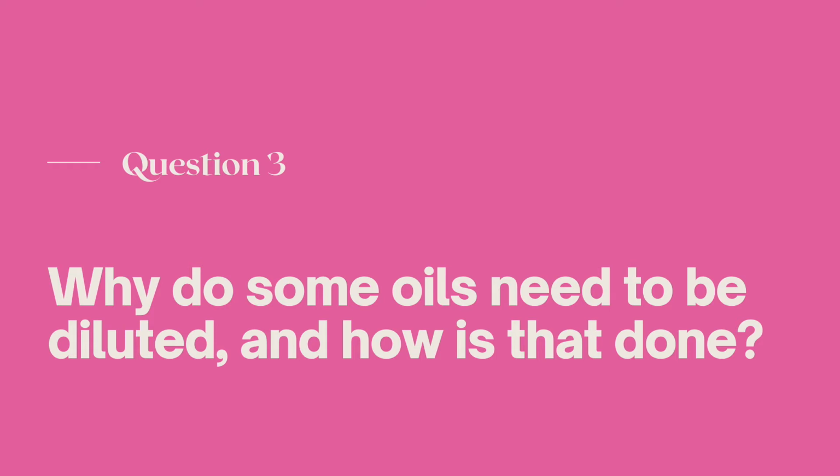One last way is internally. So quite a few of the doTERRA brand, I can't speak for any other brands, but with doTERRA, there's a few that you can take internally. So we use these veggie capsules just here, and you just put a couple of drops of your chosen essential oil in, and then you close the capsule, and then you just pop it like a normal capsule. And why do some oils need to be diluted, and how is that done?